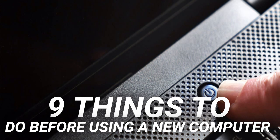These tasks are easy to do and you won't have to put in too much effort. In the long run, it can make your PC safer, faster, and better poised for the future. Complete these Windows customizations before using your new computer.